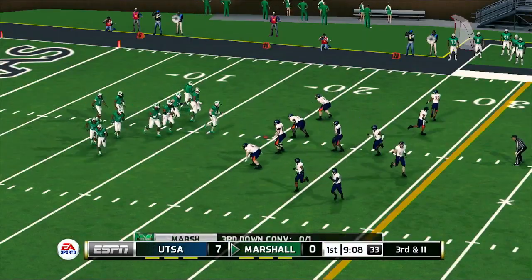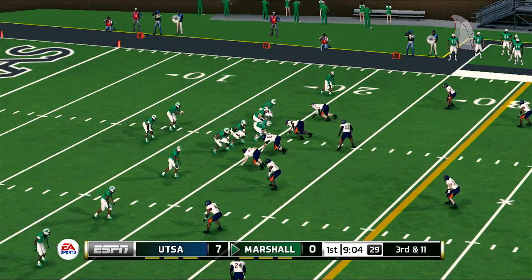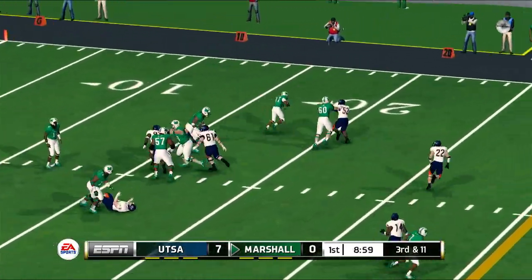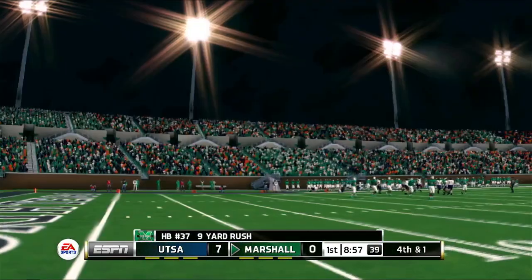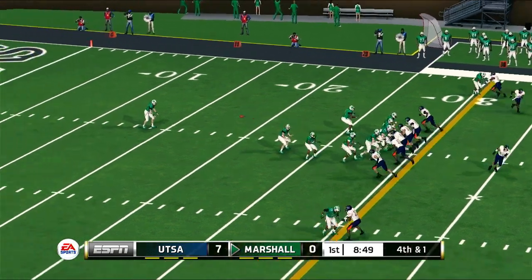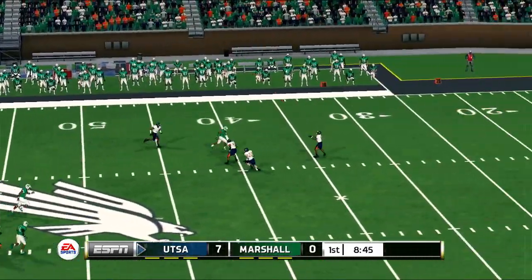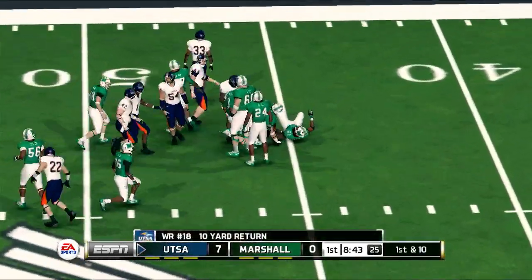From their own 19-yard line, third down. They give to the tailback. He's out of bounds at about the 29-yard line. He makes it out to maybe the 46-yard line.